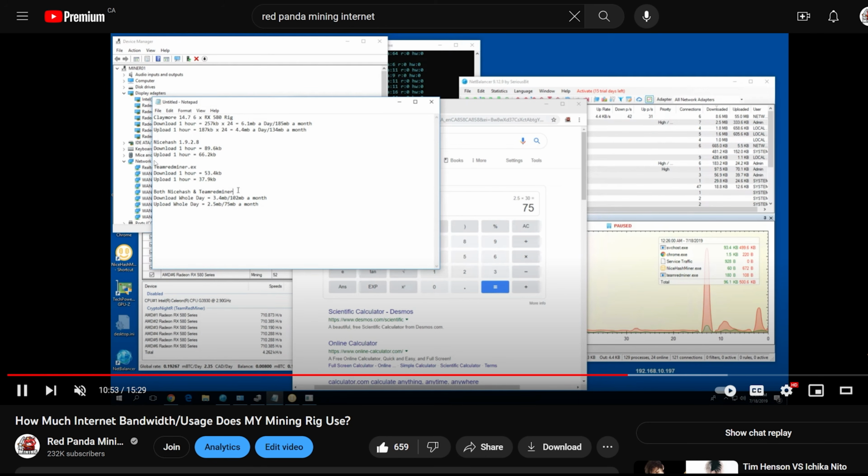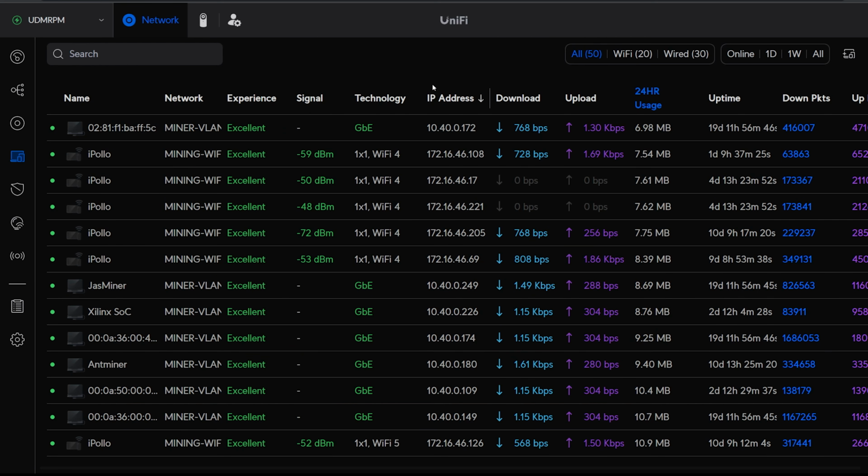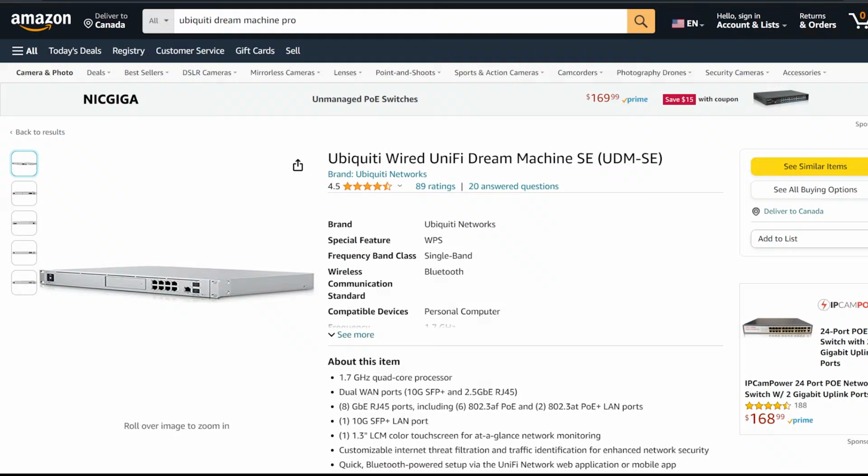So not too bad. If we look at where we are today, I'm looking at my Ubiquiti Dream Machine Pro router that I'm using here. It's my router for my own network, where I'm able to segregate a lot of my mining rigs and my personal stuff. I have multiple Wi-Fi networks for my mining rigs, those that are Wi-Fi, that is, as well as for my other personal devices and whatnot.